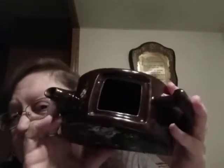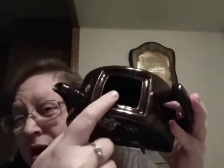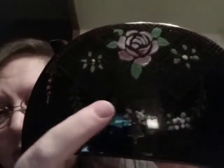Now, it is missing its top. Now, it's hand painted. It looks to be hand painted. And this paint is raised up on there. See? You can see that. It's painted on the back. There's no chips or no cracks. It says made in Japan on the bottom of it. I don't know if you guys can see that. It's right there, made in Japan.